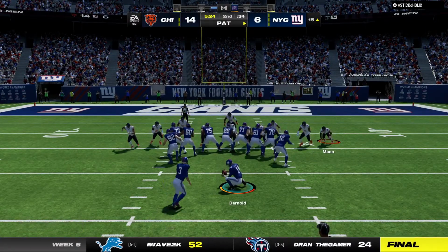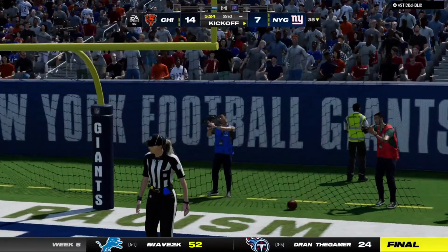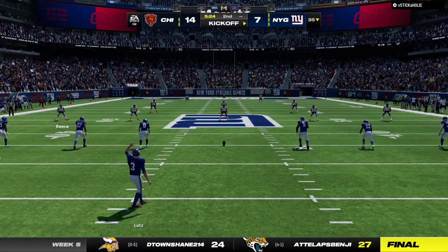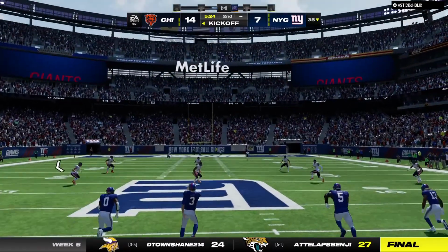Tight ends are not just blockers anymore. I don't know how many more times we need examples, but here's a great one. Gets to the outside, they give him the ball pretty quickly, and they trust him to get those extra yards, and boy, did he come through, bowling his way into the end zone after the nice catch. After the touchdown, Lutz to kick it off.